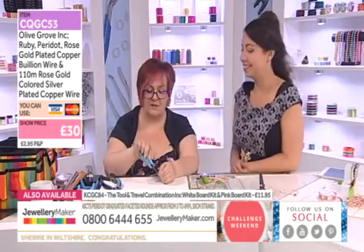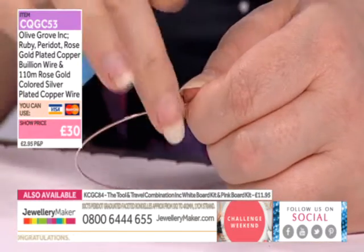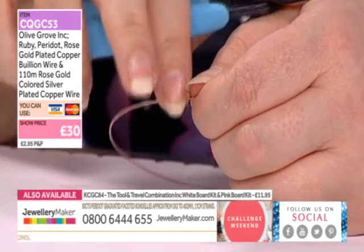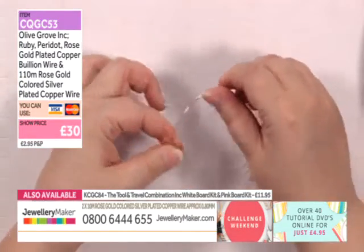Yeah. And so I'm just squidging that really firmly down. And then run your finger over to make sure that it's not going to actually catch on something, because again, you don't want it catching on lace cuffs or whatever.